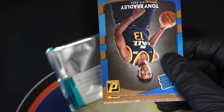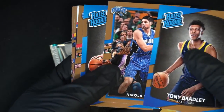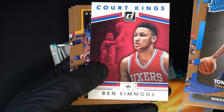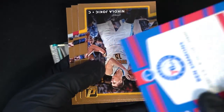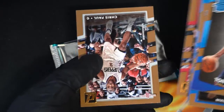Come on, Jayson Tatum. Where you at, Jayson Tatum? Nice Ben Simmons. Donruss Basketball. All right, very exciting pack to be into. There's some huge hits you can get in that. Donruss.